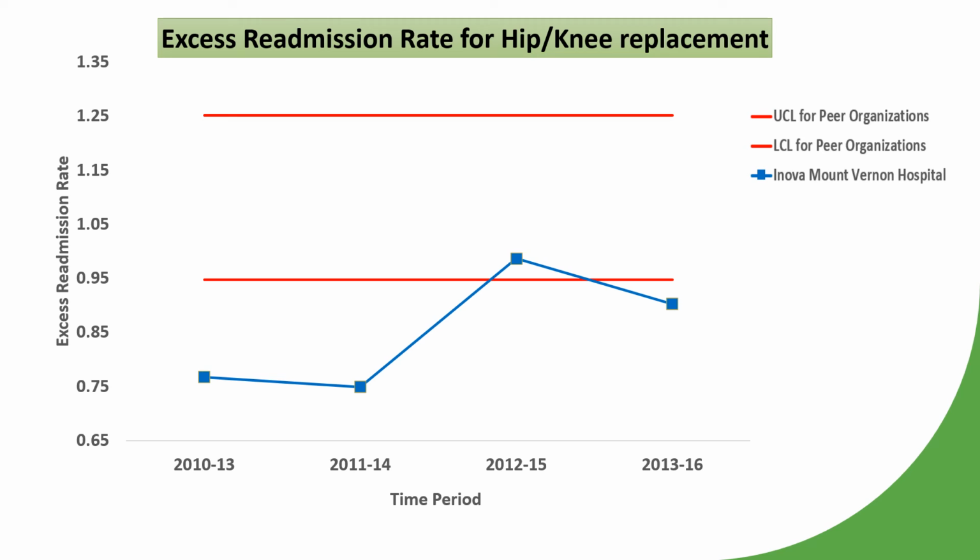As you can see in this slide, between 2010 to 2016, just in 2012 to 2015, the readmission rates for Mount Vernon Hospital are between the control limits. The other years are outside the control limits, and show that the excess readmission rate in this hospital was less than the other hospitals in Inova Group.